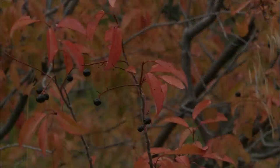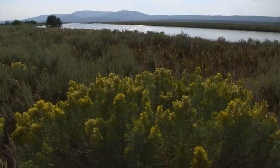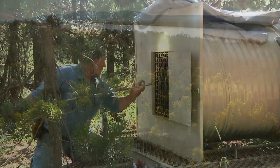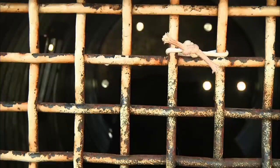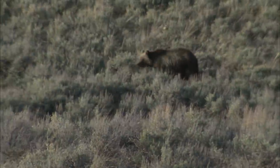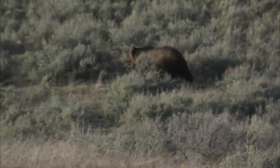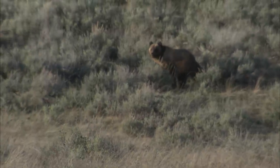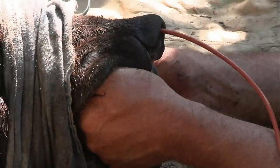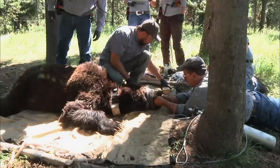But before hibernation smothers Henrys in snow, Idaho's bear researchers set traps. There are more than 700 grizzly bears in the greater Yellowstone ecosystem, and many of them spend their out-of-den time in the Henry's Fork watershed. The grizz have been on and off the endangered species list, so Idaho Fish and Game biologists collar as many grizzlies as they can to keep track of the population.